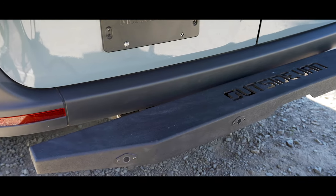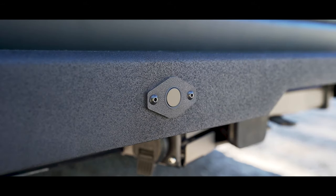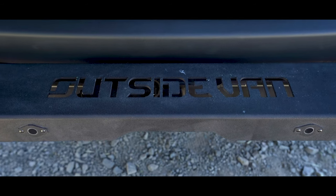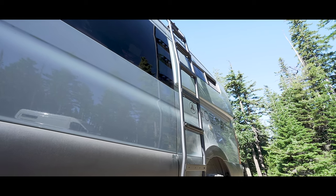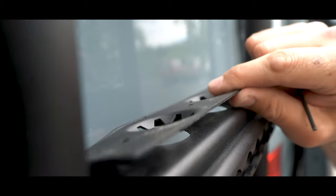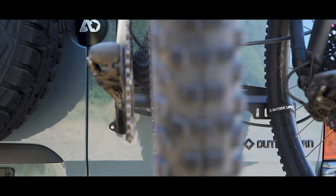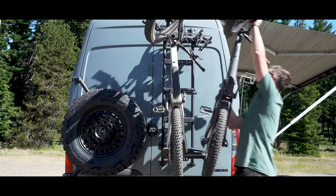The bumper relocates the four factory sensors to the rearmost part of the van, so you don't forfeit any of the factory features when in reverse and while the backup camera is in use. On the rear door and the side of the van are the Outside Van utility ladders, which come with flip-grip traction plates on each step, allowing the user to choose between max traction or a smooth step for barefooted access. The rear door ladder includes proprietary Outside Van bike accessory mounts to easily hold up to two adult bikes.